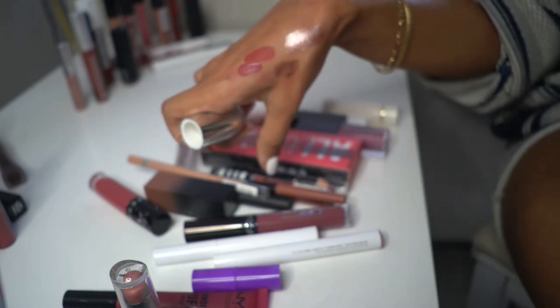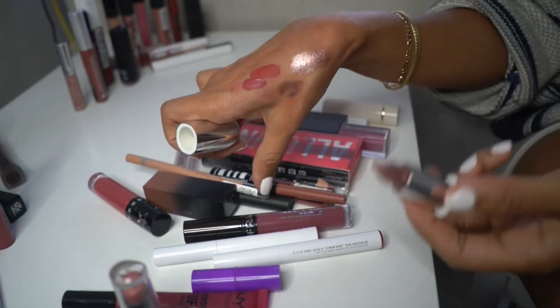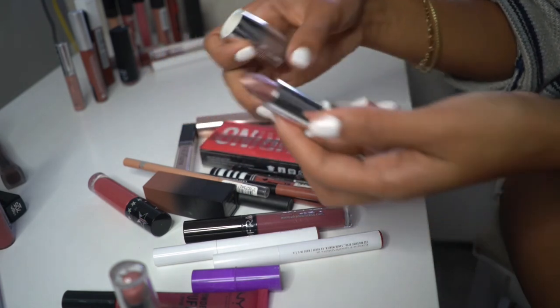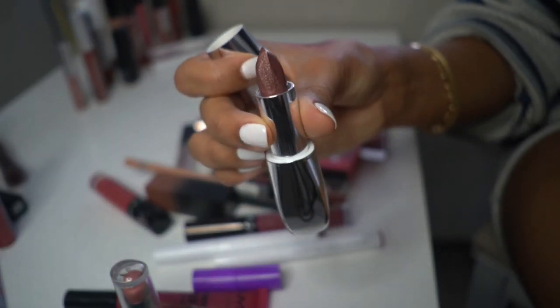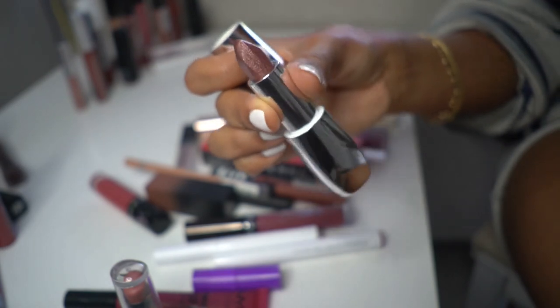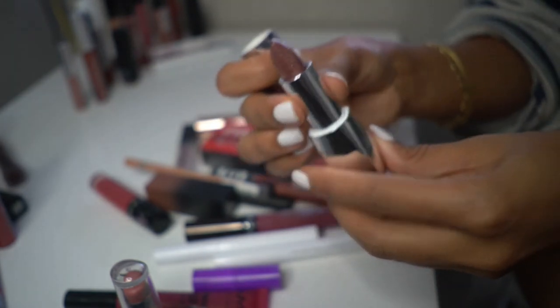Can someone please make this so that I can put this on my eye? This is insane. I mean, honestly, I could put this on my eye, but wow. That is so beautiful. And I love the shape of the lipstick. It kind of looks like a diamond cut, which is super, super cute. So honestly, I think I might keep this one just because it's so pretty. I don't want to toss it. But yeah, let's just continue with the rest.